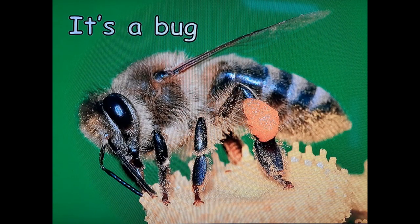It's a bug. One of the first things we have to come to terms with is that this is a wild bug. It's not a pet. It's not something that you can tell what to do and it's going to do it. As a beekeeper, you're essentially helping them do what they already know how to do.